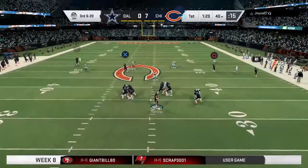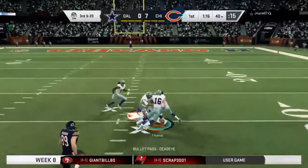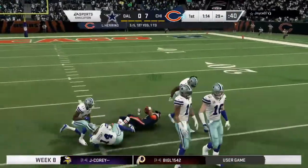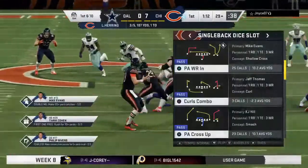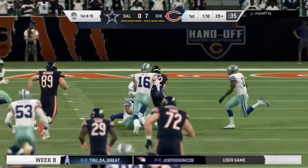Throwing on 3rd and long. Herring. He'll air it out deep for Tom. And that's caught inside the 30. And he'll go down, but not before getting this inside the 30. Give him 32 on the play.